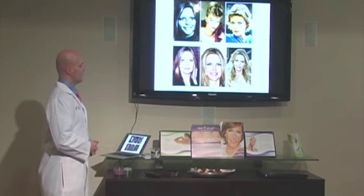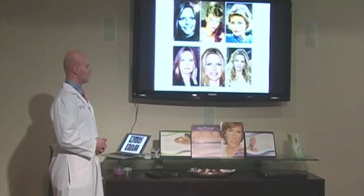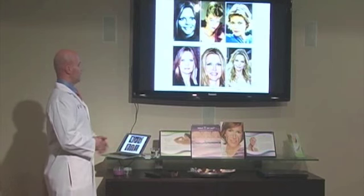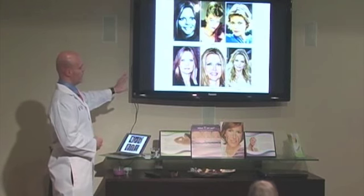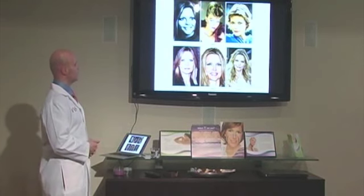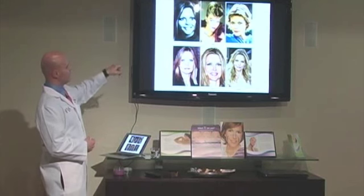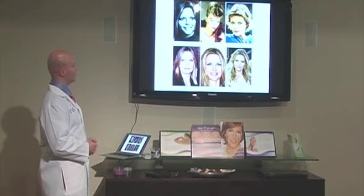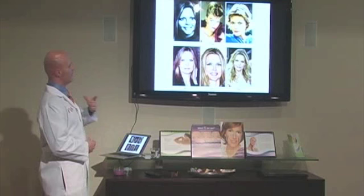And this is a really interesting composition of photographs that I put together for a blog article that I wrote about celebrity cosmetic surgery. And this is a great example of how our face changes when we get older. So look at Michelle back in 1976 when she was a teenager. Look at the shape of her face. Look how it's really a heart shape. She's got a lot of volume up in her cheeks and really a tapered chin.